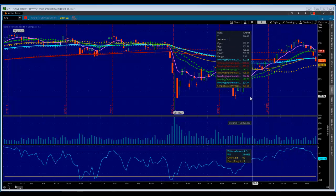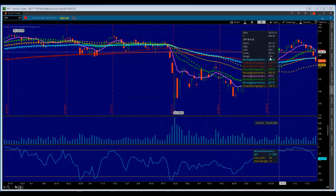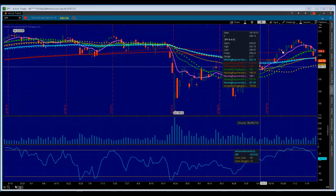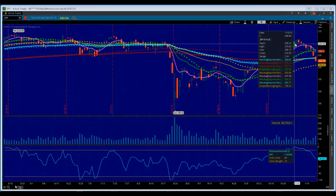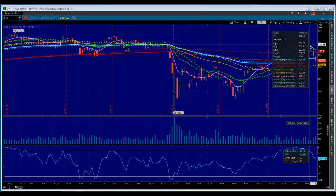Number one, if we go back in time, we had been talking in previous videos about this 6-week uptrend that we've been in pretty much on every market that we look at. This is just a simple daily chart of SPY. So we got that big uptrend in place.